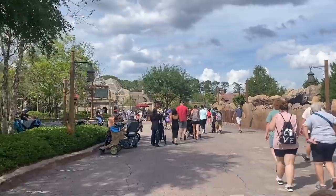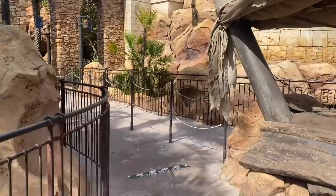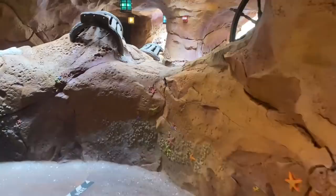Okay. Under the Sea, Journey of the Little Mermaid, a very lengthy name, but a very cute attraction. It's an omnimover-style attraction, just like Peter Pan. Tells the story of Ariel and the Little Mermaid. You know how I feel about Ursula, and she is here, and she's very big and scary. But when this ride doesn't have a very long line, it is very cute. Your little ones that love princesses will enjoy it.